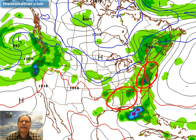Let's now jump ahead 12 hours to Saturday morning. And here's the forecast map for Saturday morning. The frontal system tends to stall out right in the Mid-Atlantic region, and sure enough, a wave of low pressure develops out over the Ohio Valley right along that stalled out frontal boundary zone. And here's another area of rainfall setting up. It looks like it's headed for the Mid-Atlantic region.